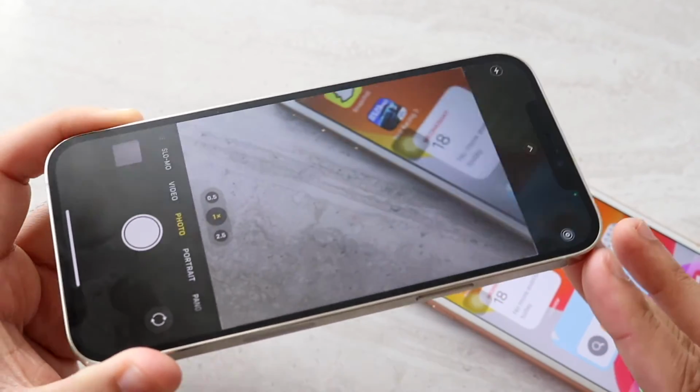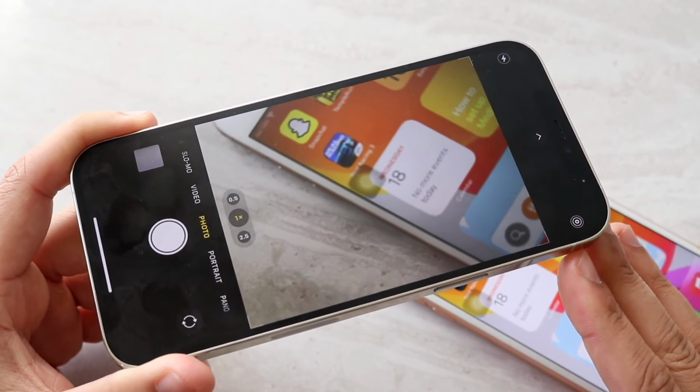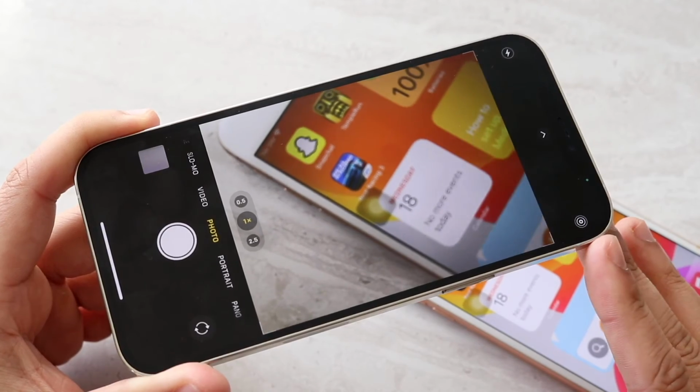I think for sure when it comes down to both of these, the iPhone 12 Pro Max has a better camera, but I will go ahead and do a full camera comparison at some point. But the 12 Pro Max will definitely win.